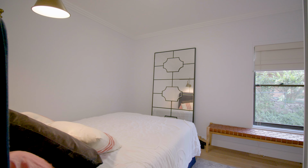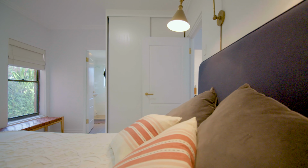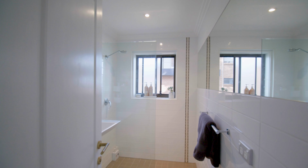The accommodation features one large bedroom with built-in robes as well as an ensuite with floor-to-ceiling tiles.